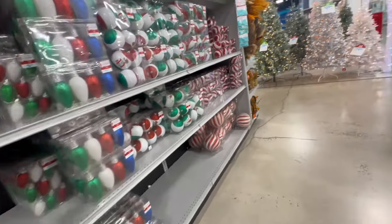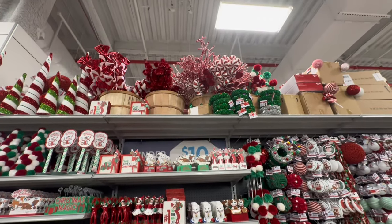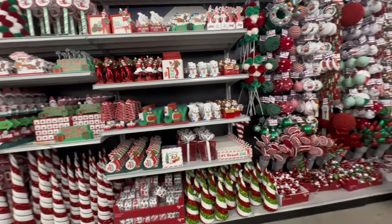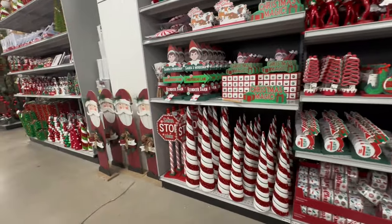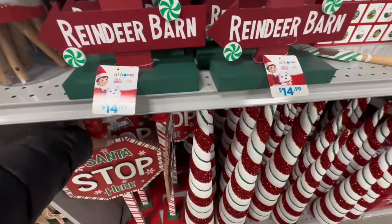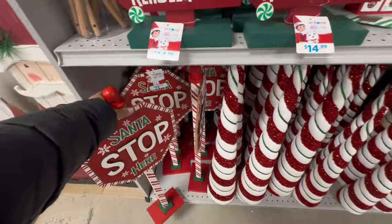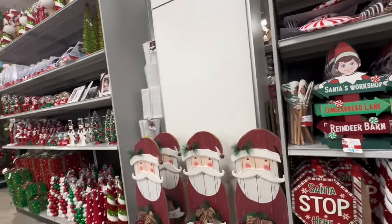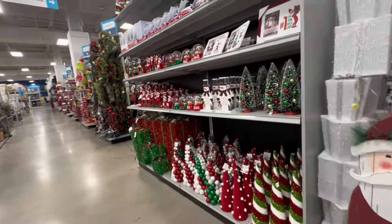And this section is so cute. Similar to the decor that I have now. And they have the stop sign. I wanted this last year and I refused to buy it. I think I should buy it, but then I don't know. I'll think about it. Let's see what else.